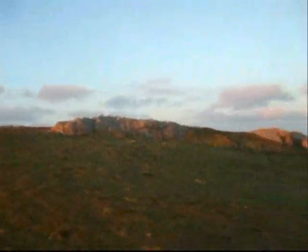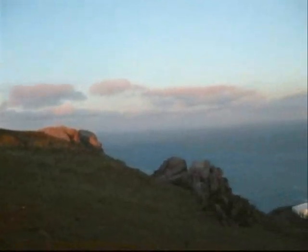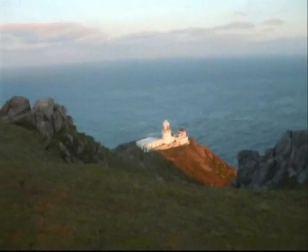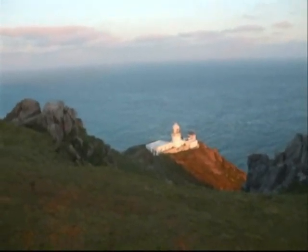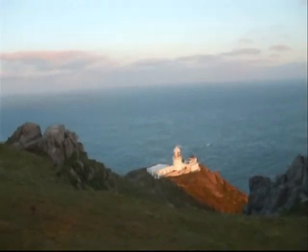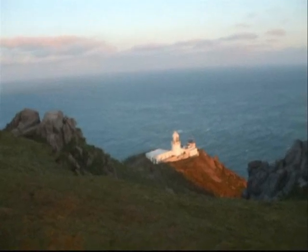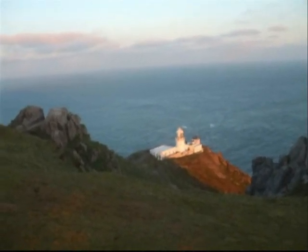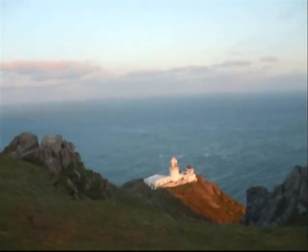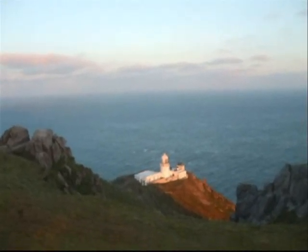So I've come here to the north end of the island to see one part of what was the inevitable result of what they had to do. Down there is the north light. This is one of two lights that was built in 1897 and opened in 1898, which led to the decommissioning of both the old light and the gun battery.